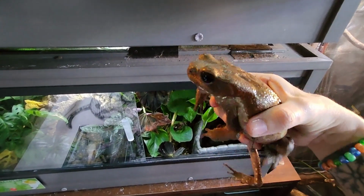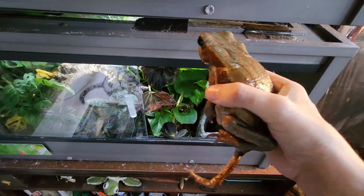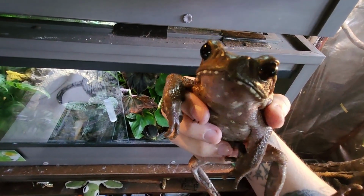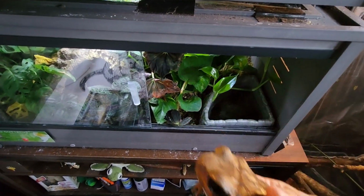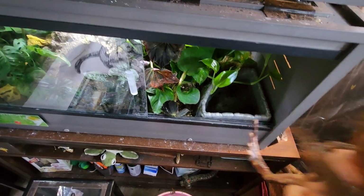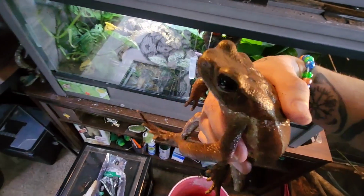He doesn't like being held. So this is Moses. This is my smooth-sided toad. He's a cutie patootie. It's adorable. Let me try and get a better grip. There we go. Okay, you're okay. I've got you. Yeah, there we go.